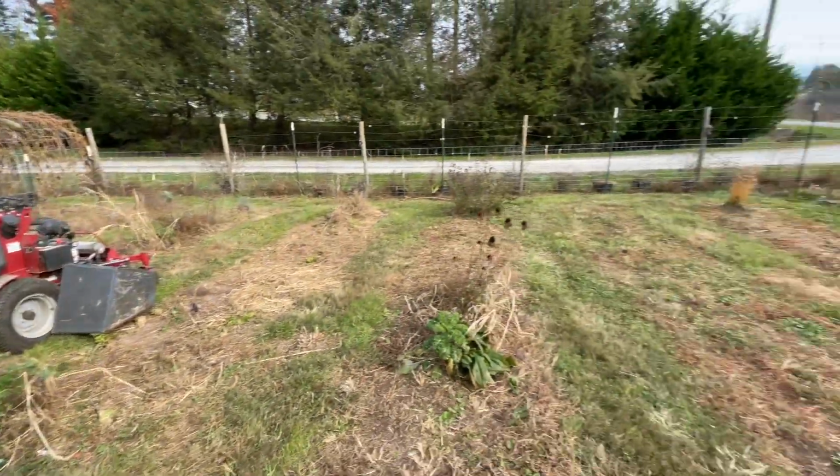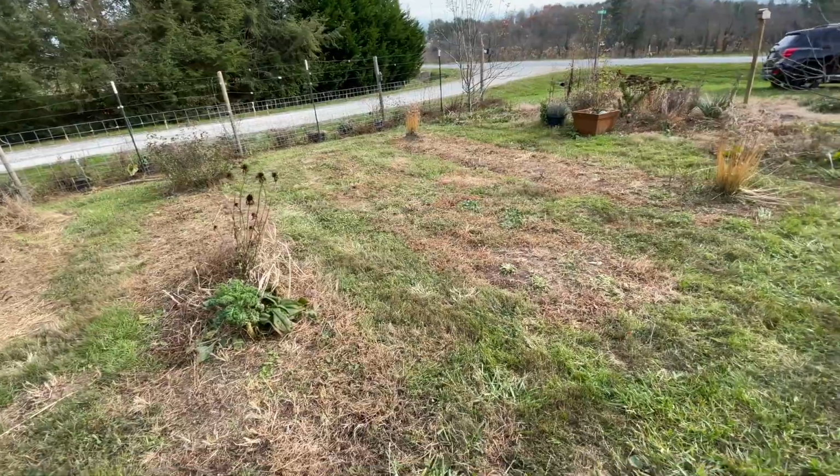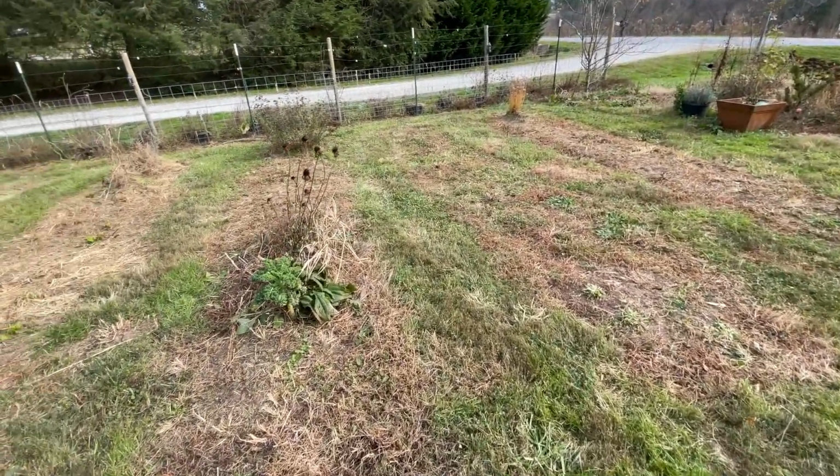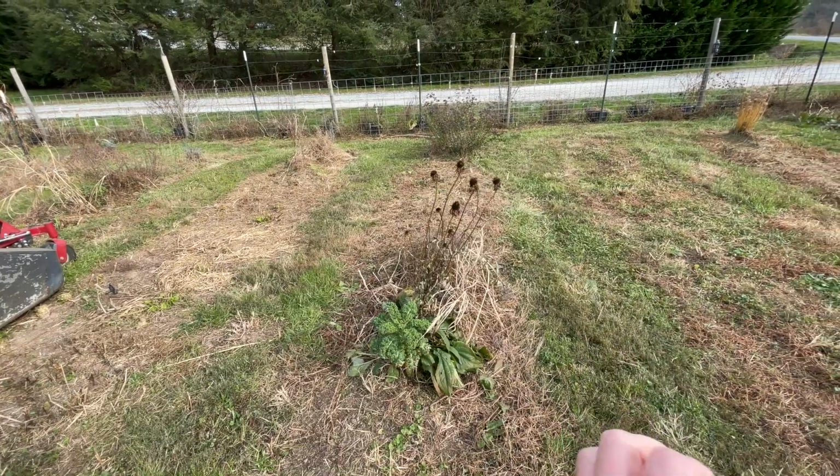For now, let me go ahead and get all this weed-eated, mowed, looking pretty again. And then we'll start marking out our aisles where they're going to go. And I kind of have to work around these plants unless I decide to move the plants.